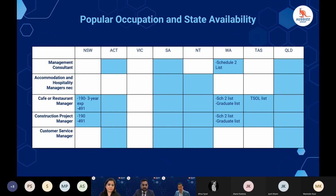Construction project manager, again, an occupation available on both 190 and 491 for New South Wales. And there is no such requirement for experience there for 190. So pretty much if you're in any other state and you want to relocate to New South Wales and find a job, there are good chances that you can get 190. Or if you're fitting anywhere into stream 1, 2, or 3 of 491, you can apply as well. Again, for WA, it's available on the Schedule 2 list as well as the graduate list.